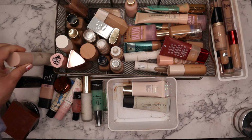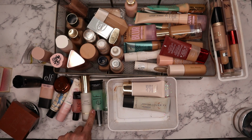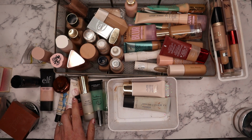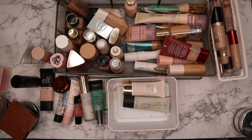So if I was gonna repurchase, I would probably buy the Fenty one over the Hourglass one, because I think the Hourglass one is even more expensive. Honestly, I don't fully feel like it's worth the price, but since I have it, I might as well use it up because I do like it.